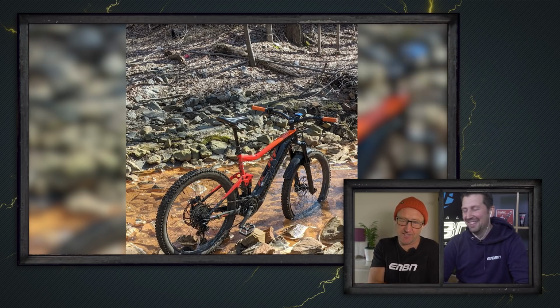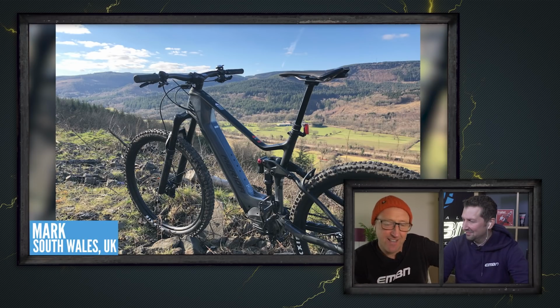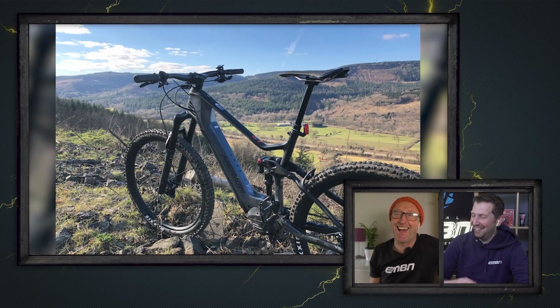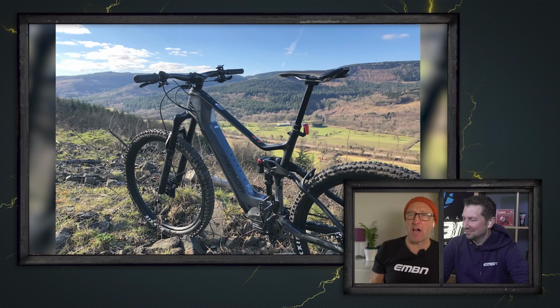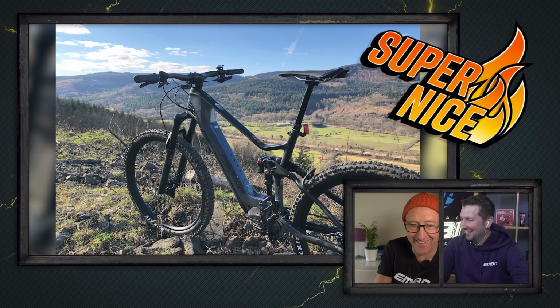Now, the next shot is from Mark in a location which I have spent countless days of my life. Cwmgwrach Forestry in South Wales. I like the comment, up the forestry doing them boring fire roads. It's a beautiful bike. How could a South Wales shot be otherwise than super nice, right?